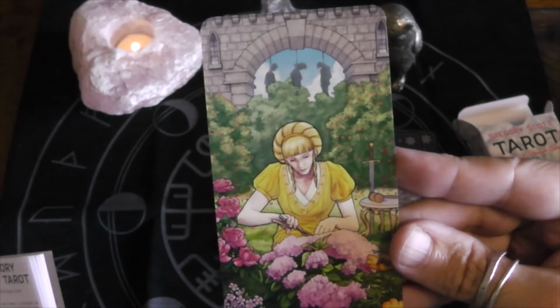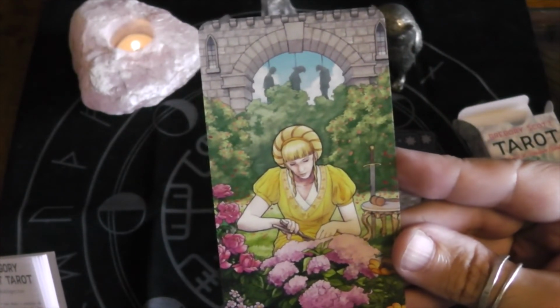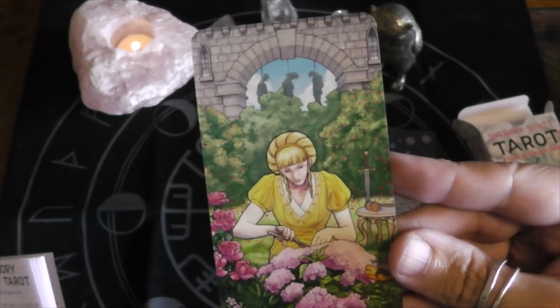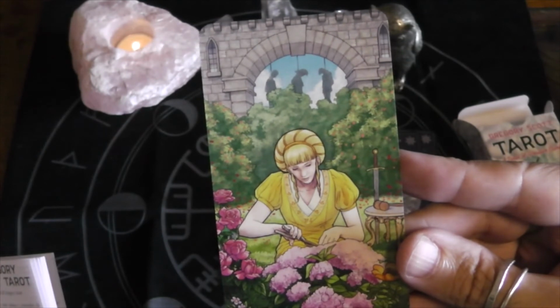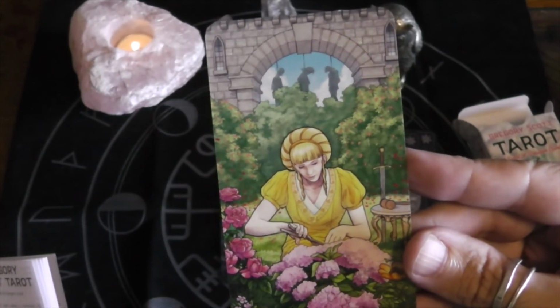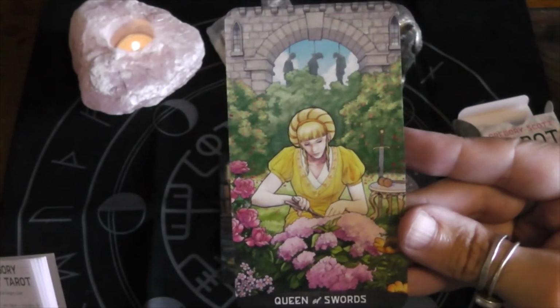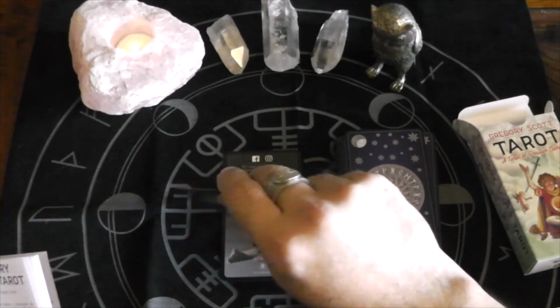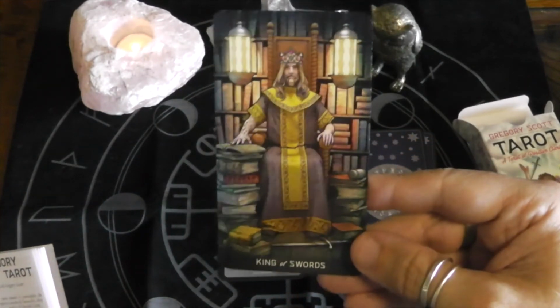Queen of Swords. Pruning, intellectual understanding. Sometimes it's necessary to compartmentalize, to exclude some things, usually unpleasant things, to have an untainted space where good things can grow. What? This is a very interesting deck, to say the least.